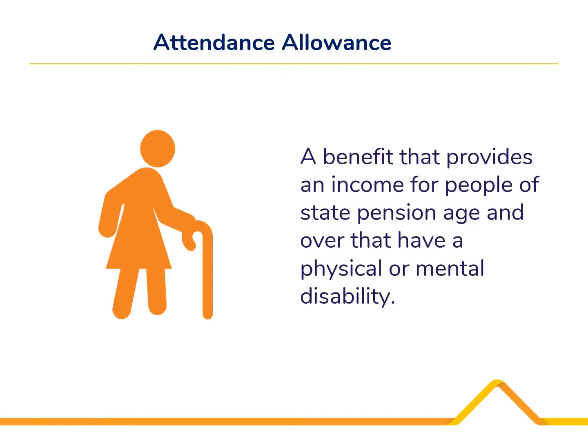Attendance allowance, much like DLA and PIP, is a sickness benefit payable to a claimant who has a physical or mental disability. Attendance allowance only has a care component, not mobility. Also, it is available for claimants of state pension age and over.